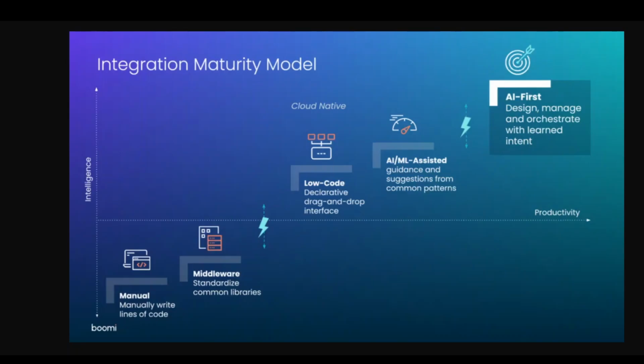Boomi is an integration platform which offers API management, master data management, and primarily it's an API integration platform which now has joined the AI bandwagon and introduced AI enabled integrations. As you can see on the screen, there is this integration model, or the evolution of Boomi, how it has transformed from one of manual writing code to middleware, then to low code, and now AI first.